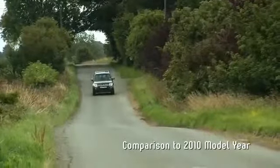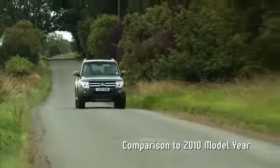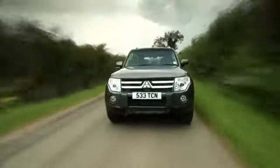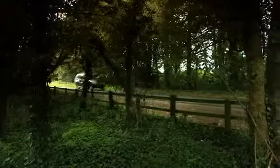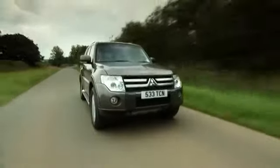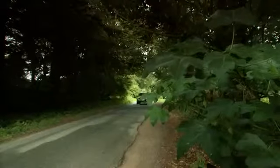Well, for starters, you've got increased power, up by 18%. Increased torque, also up by 18%. It's got class-leading CO2 figures, which means lower road tax. And of course, the towing capability has been increased too. And that's thanks to the new 3.2-litre turbocharged and intercooled common rail diesel engine. That's a powerful 197 brake horsepower and a massive 441 newton meters of torque.